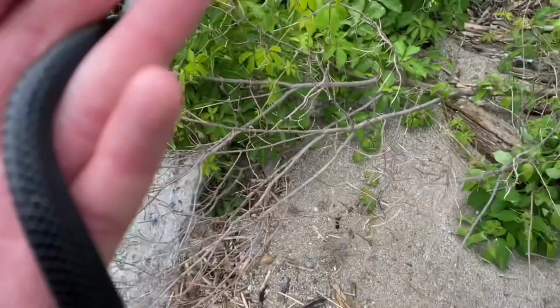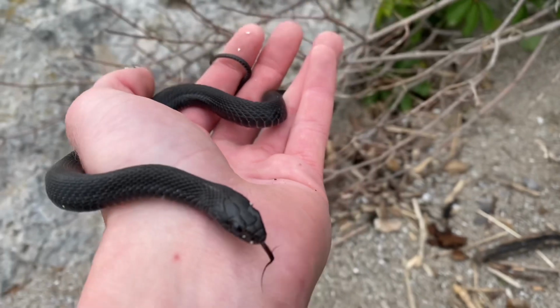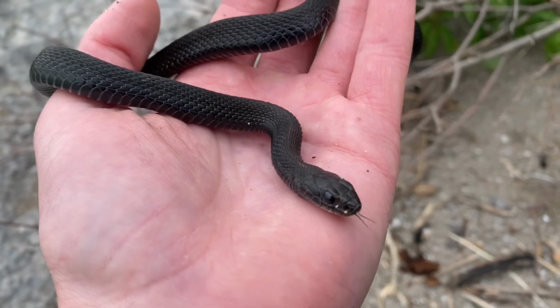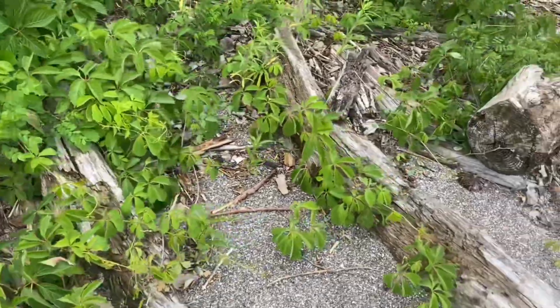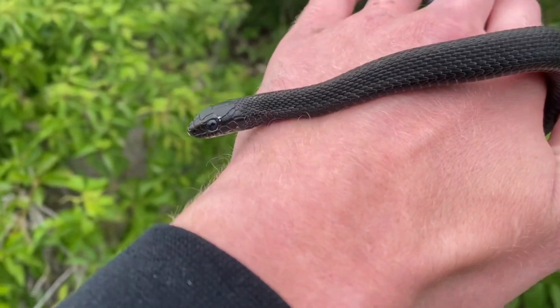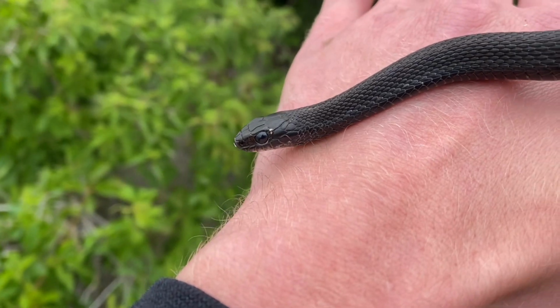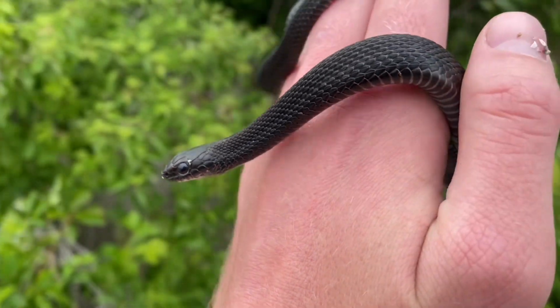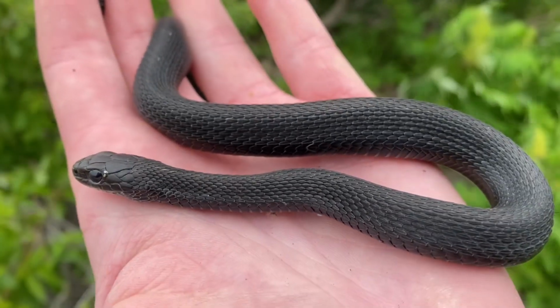Real hard. I could check the time, but it's probably about 10 o'clock in the morning. It's about 62, maybe 65 degrees out, so it's still pretty cold. Found this guy chilling right underneath a pile of driftwood. Yeah. Super cool snake. I'm gonna take some pictures. Hopefully I'll find some bigger ones, and I really wanna find an eastern fox snake today. Yeah, so far a great snake day. Keep you guys posted.